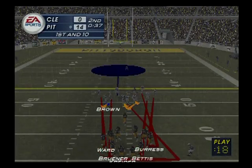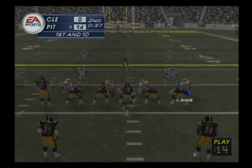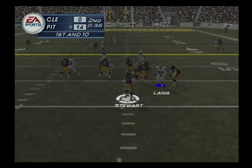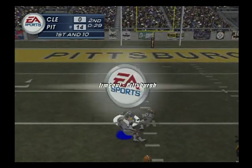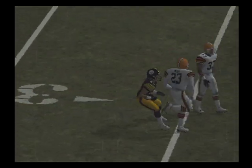First and 10. Ball on their own 47. Looking downfield. Stewart passing over to his left. Nice completion. Breaks the tackle. And it looks like this one will be spotted at the 16. Timeout called by Pittsburgh. 2 timeouts remaining.